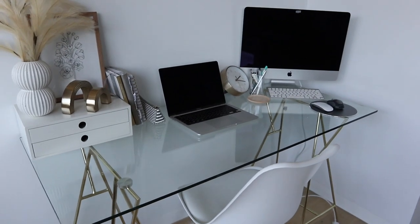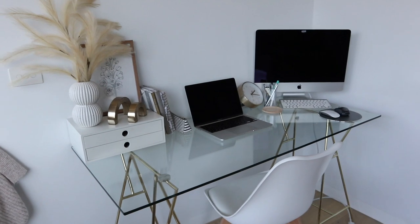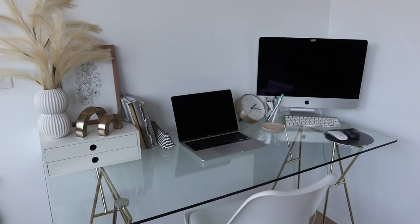So it's all very satisfying to see it all neat and organized. I thought I would do a little bit more of like an in-depth overview of my desk space because I've shown it before in videos, but I've never really talked you through it.